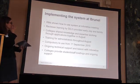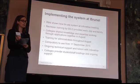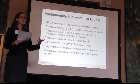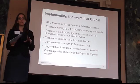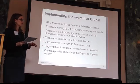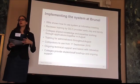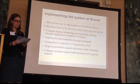So, as I said, the research managers were shown how to use the system at an Infonetica meeting, and then happily went off to play with it and do as much as we could to make sure that we were familiar with it enough that we could then advise colleagues accordingly. Our Gilo office, which is our Governance, Information, Legal office, provides reviewer training. They started providing that in early July last year, and we are continuing to run those sessions termly. So anybody who is an ethics reviewer has the opportunity to go to a training session, and that obviously will continue on an ongoing basis.